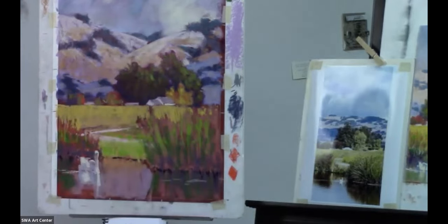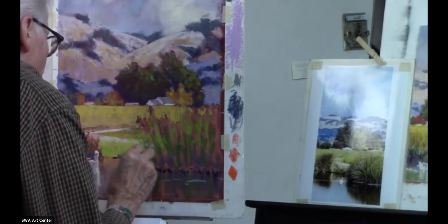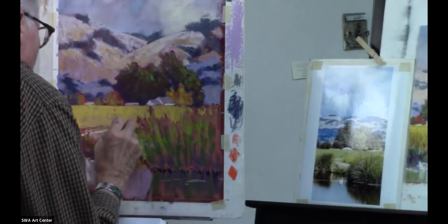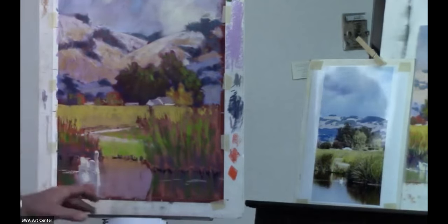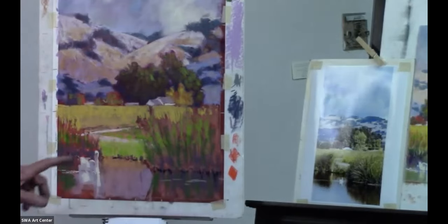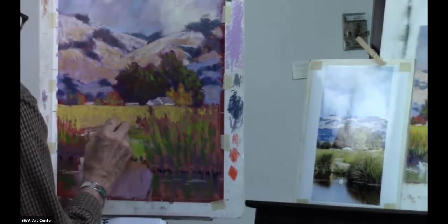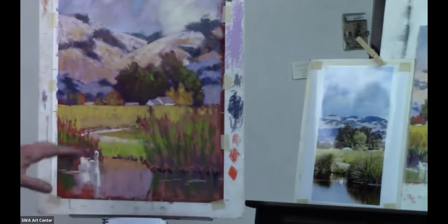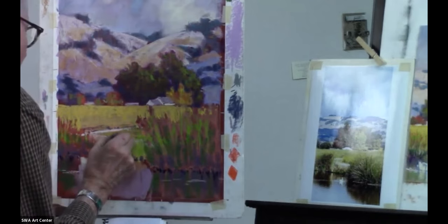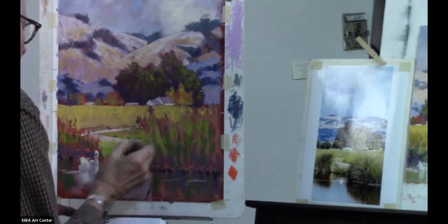I want a hint of shadow. Definitely more here. And a hint of shadow. Just some delicate. Now here I'm tipping the pastel up a little. It's early to be doing detail work, but I want you to get a sense of how simple it is to get some dimension, so it doesn't look quite so flat, just by doing some line work.